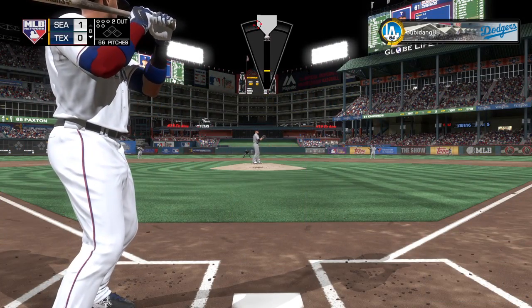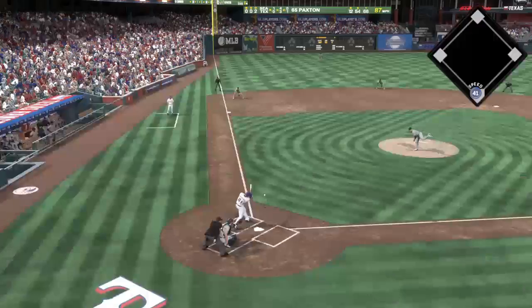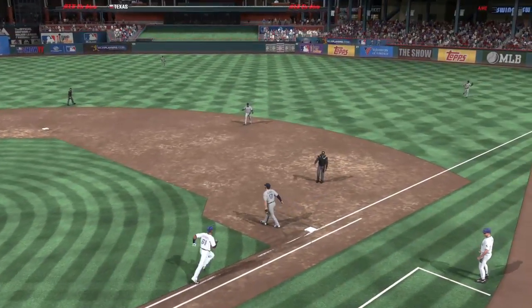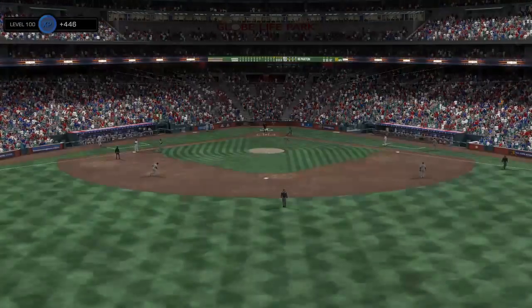Patrick Robinson. Third baseman hugging the line here. Now the first pitch. Grounder down the line at third. Throw on to Alonso takes care of him, and that ends the inning.